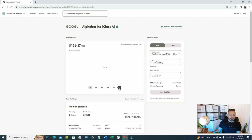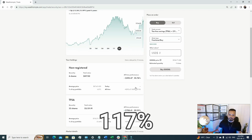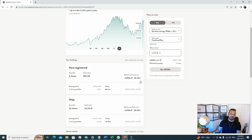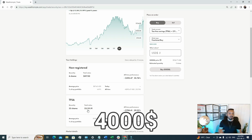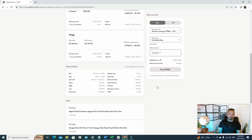So for Google, if we see the 5 years performance, it has grown by 117% in 5 years. And here it's cool. If you see here under my personal account, I have gained 55% of my invested money, and in the TFSA I have gained almost 29%, and in total I am holding almost $4,000 of Google stock. The market cap is 1.7 trillion. Currently, it's also not providing any yield.